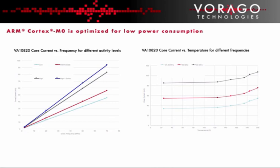There are lots of techniques to optimize power consumption on the VORAGO microcontroller. These include clock gating unused peripherals, taking advantage of the wait for interrupt instruction, and carefully terminating GPIO pins. These techniques are all articulated in a VORAGO application note on power optimization.